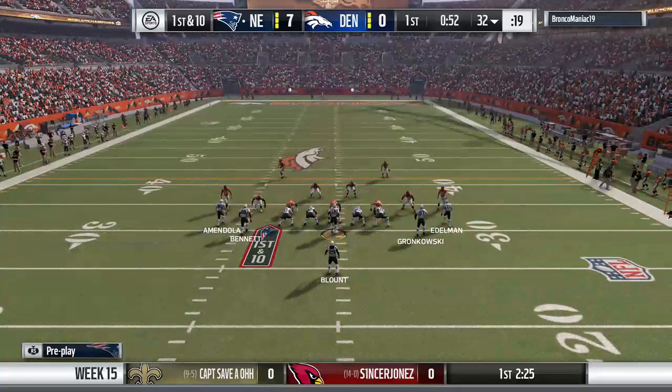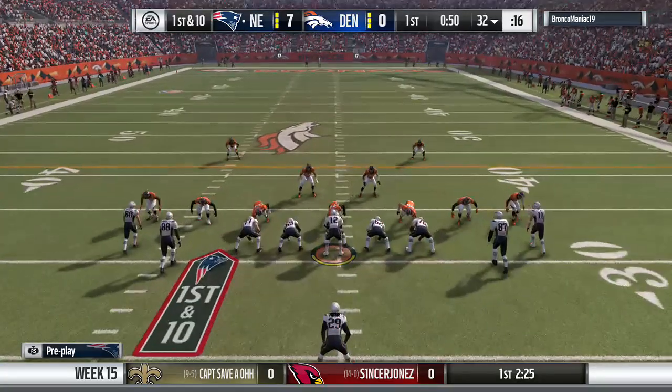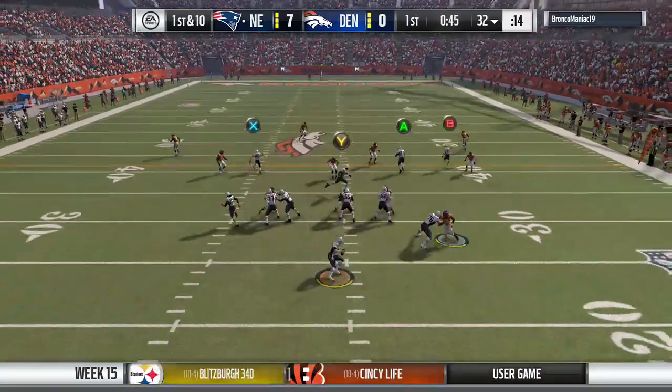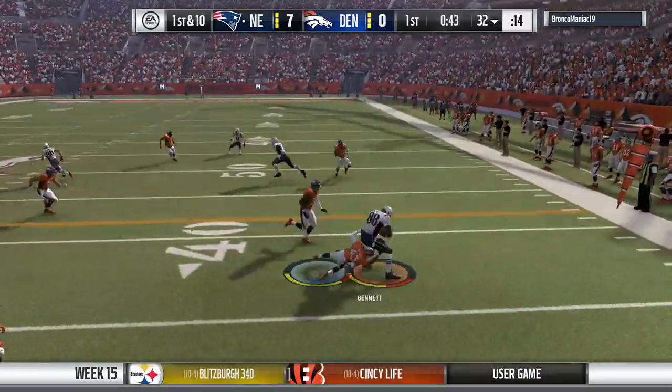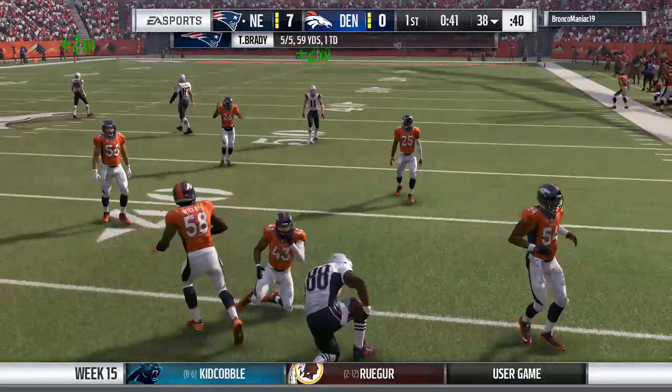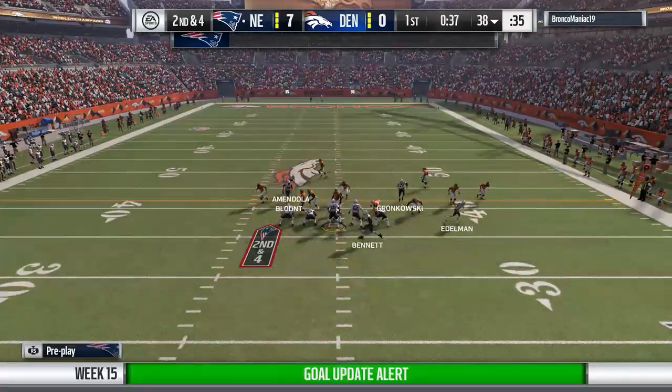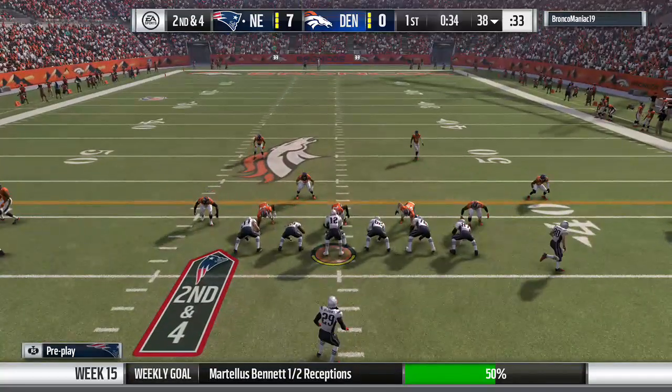Looking to jam the receivers at the line here. Press coverage look defensively. Throwing on first down is Brady. And complete on the right side to Bennett. And he'll be brought down shy of the 40 at the 38-yard line. Give him 6 on the play, and that'll make this a second down.